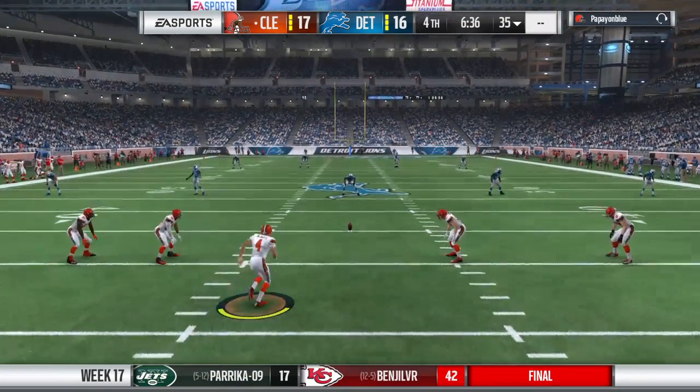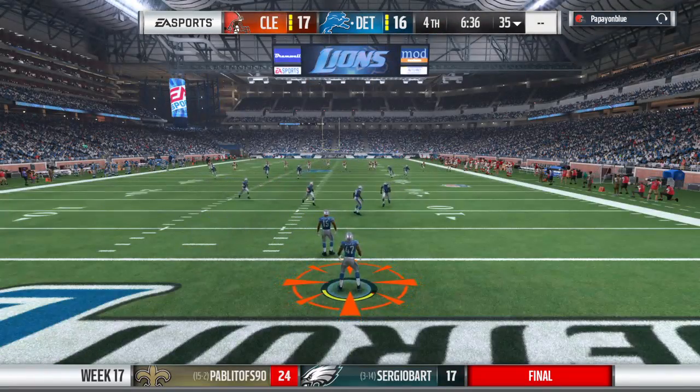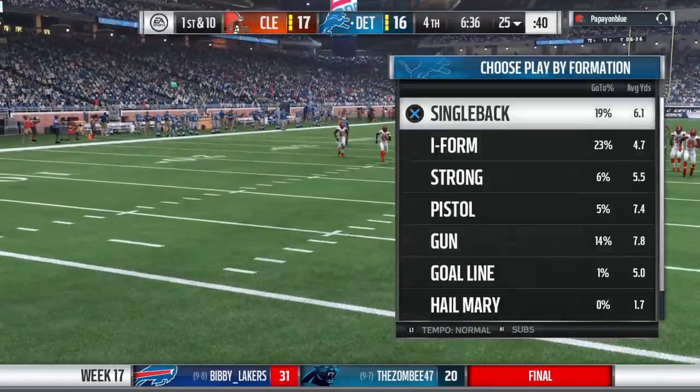The Browns kicking team out there now as they'll send this one away. And no return on this one as the fair catch is signaled for and taken.